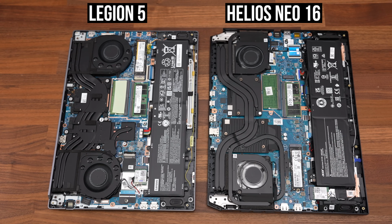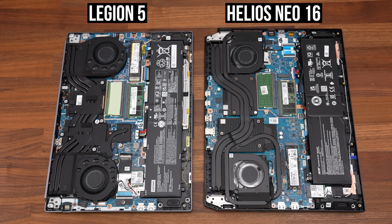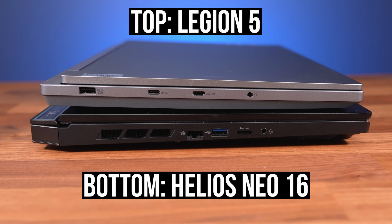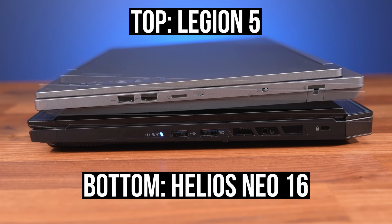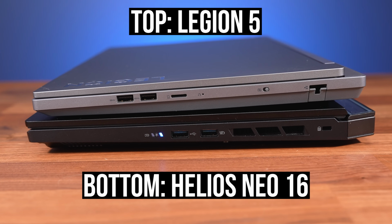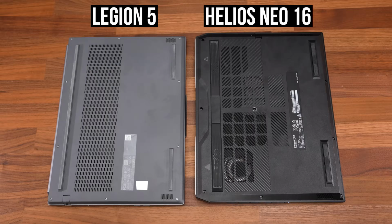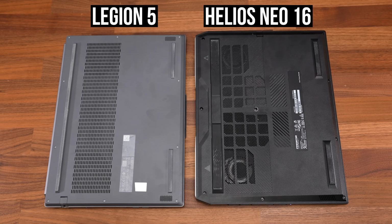Let's check out thermals next. Both laptops have 2 fans with heat pipes shared between the CPU and GPU. The Helios exhausts air out of both the left and right sides, as well as out the back, while the Legion only exhausts air out of the back, so no hot air blowing on your mouse hand. They both have plenty of holes underneath for air intake.